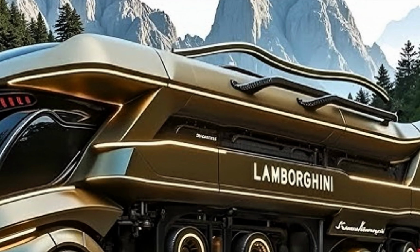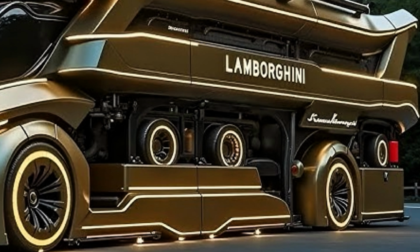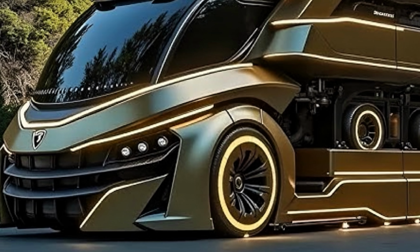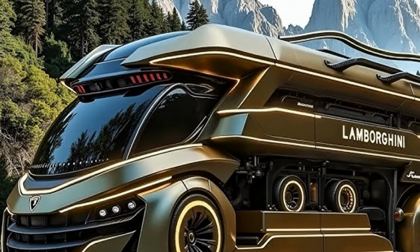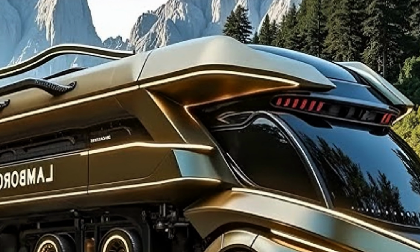Every element is designed to be intelligent, from lighting that changes with the time of day to driver assistance systems that make long-distance travel effortless. Mercedes focuses on refinement and smart living, making this motorhome the definition of luxury practicality. Top 1 is the Cadillac Motorhome, a true showstopper of the future.